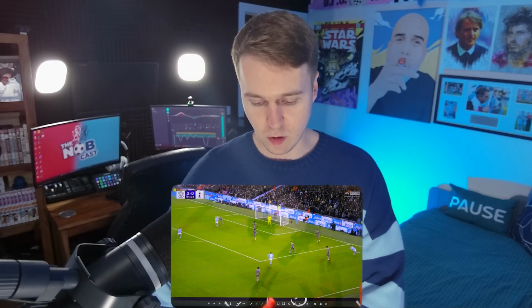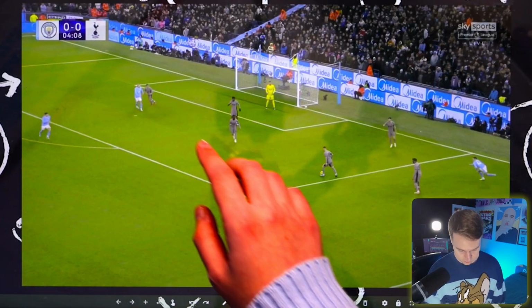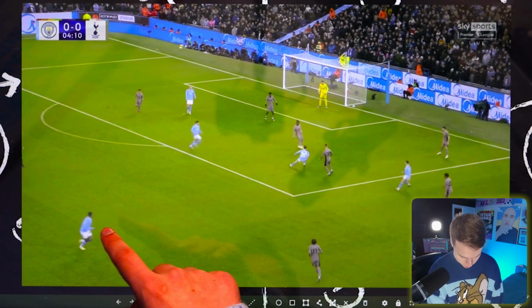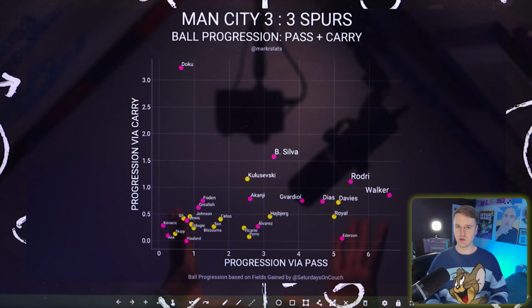City tried to put pressure on Spurs' left-hand side in particular. Look at how many City players are committed forwards in the press. Bernardo's pushing, Foden's pushing, Alvarez is pushing, Walker's pushing. Eventually it comes out to a Spurs player, forces an error. The City press has worked. Now, why was City trying to do this specifically down Spurs' left? They obviously did it down Spurs' right as well, but why mainly the left?